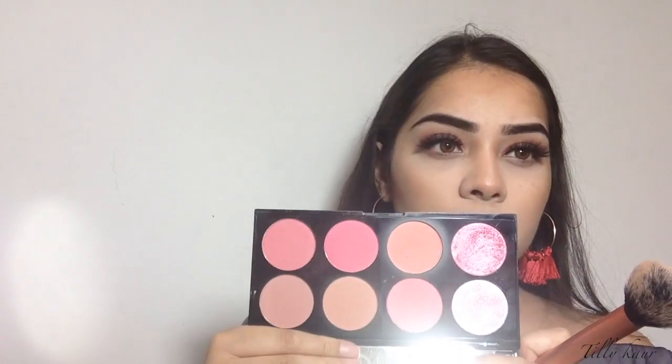And then I'm going to be using Makeup Revolution's lovely blushes. I'm going to be using the orange shade. I'm going to apply that on the apples of my cheeks. Give myself a bit of colour. And now that I've done that, I'm just going to apply some of that grey shade that we used on the lids under my eyes.